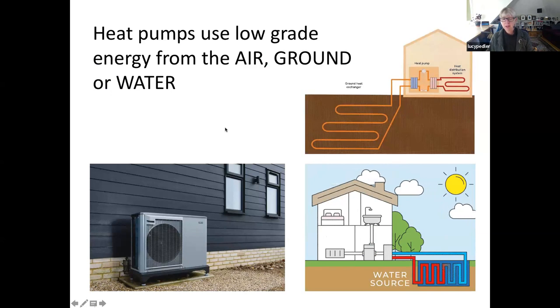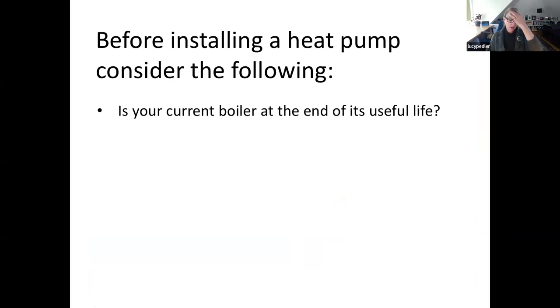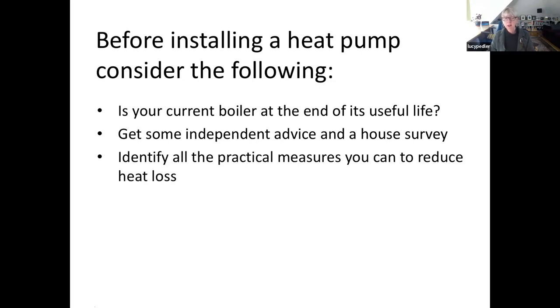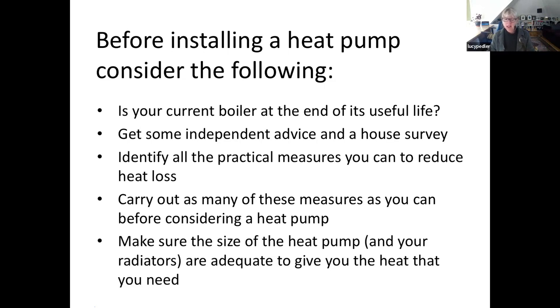The really important thing to remember when you're thinking of putting in a heat pump is to consider whether your current heating system really is at the end of its useful life, because it will go to landfill if it does. Is there a little bit more life in it, and can you do other things in the fabric to lessen the amount of energy? Make sure you get independent advice and a house survey, and I know that both Seven Energy and Marshes are doing really good work in this to independently assess your house. Identify all the practical measures you can do to reduce heat loss before you even think about a heat pump. Carry out as many of these as you can, and make sure the size of the heat pump is adequate.